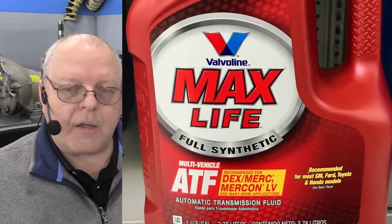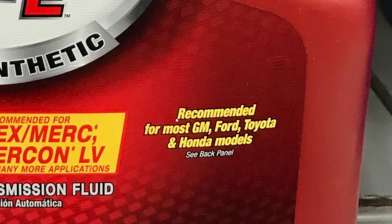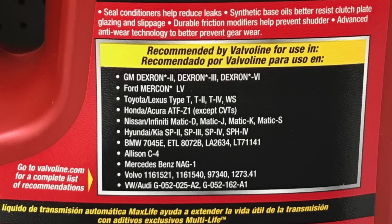Right. Now, one other bottle, as you can see here, that I saw on the shelf at Walmart that claimed to be compatible with Toyotas is this Valvoline Max Life Full Synthetic, so it must be good, automatic transmission fluid, multi-vehicle. So it says right on the front label, this multi-vehicle formula is recommended for most GM, Ford, Toyota, and Honda models. But on the rear label, if you scan through there, it lists over 24 different fluid specifications that this magical fluid is supposed to be compatible with, including the Type T, Type T2, Type T4, and the WS fluids. And you'll notice that there are absolutely zero license numbers on this fluid.